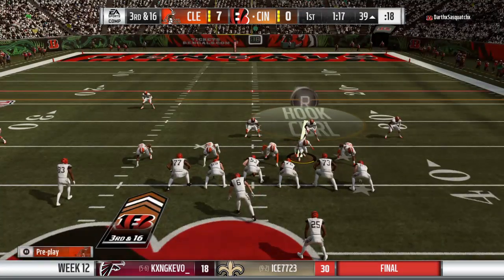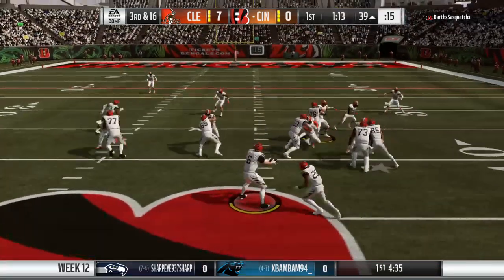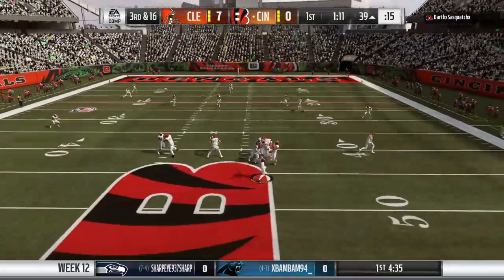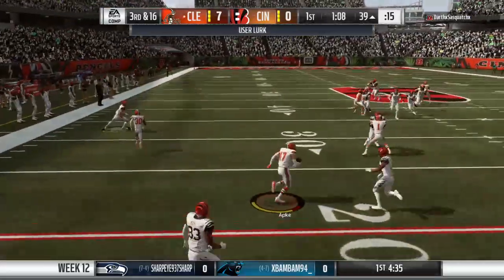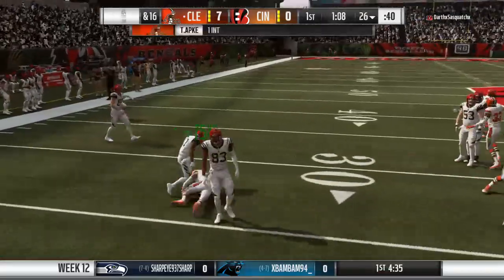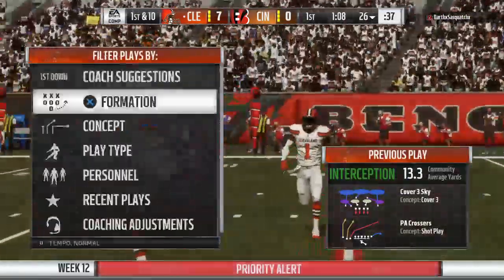Watch him now, Barney. The play-action fake. They'll look to throw. He rifles one that's intercepted. Picked off by Troy Apke, and he brings it back to right around the 26-yard line.